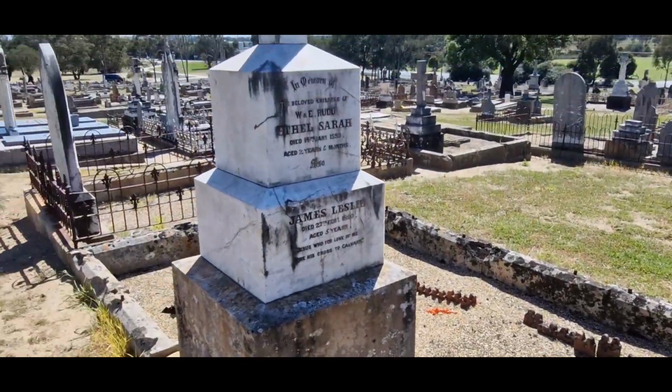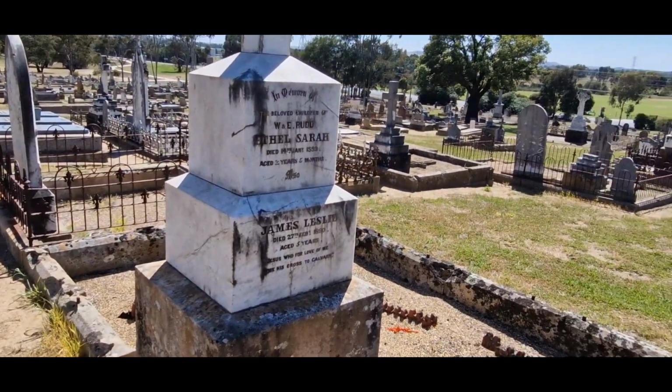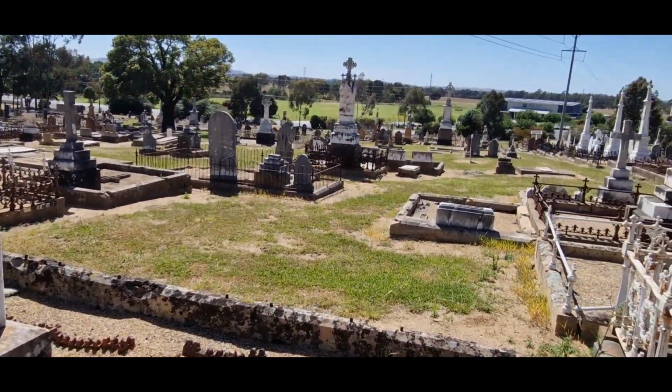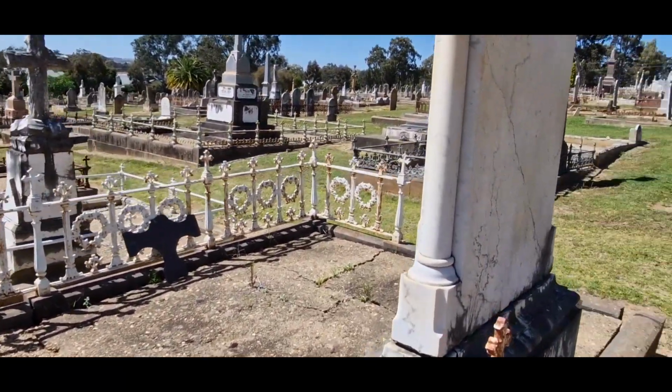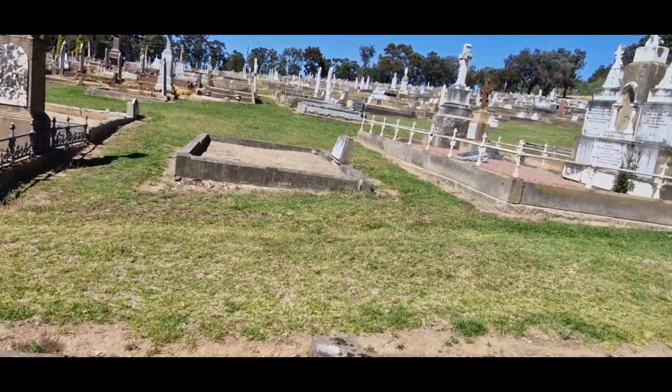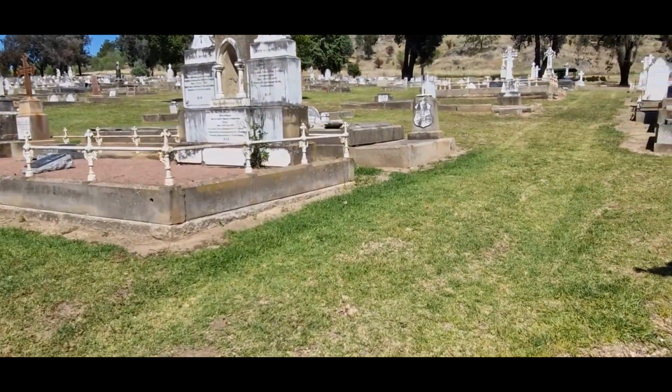And here's another one, lovely cross there. I mean, the monuments in here are just incredible. And over here is a big family plot.